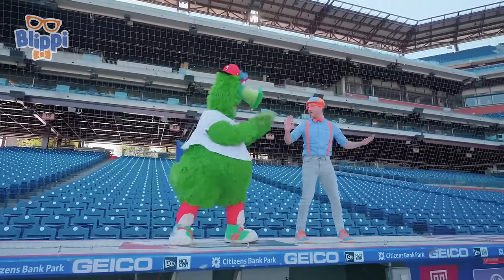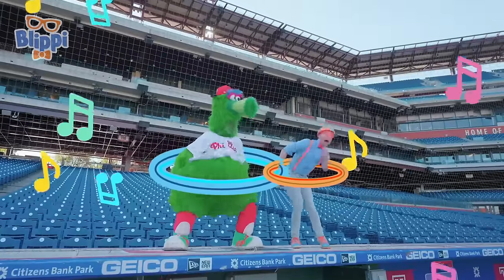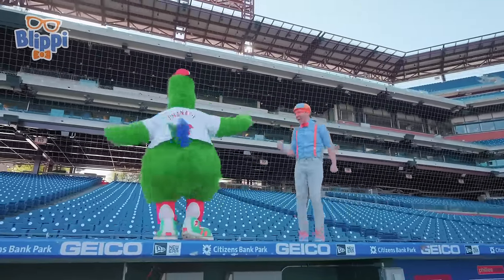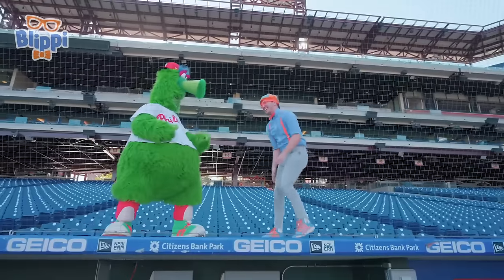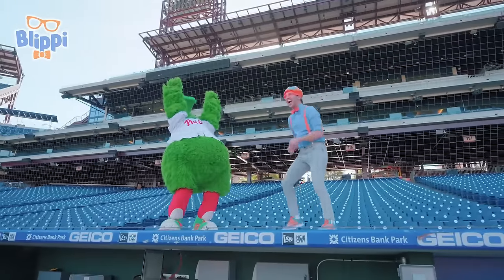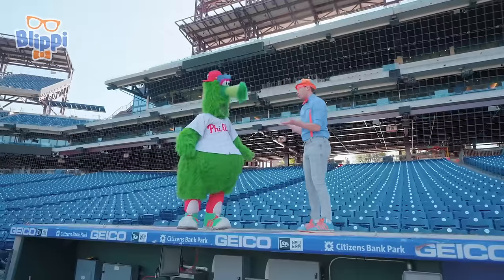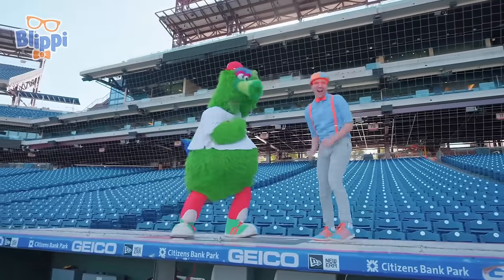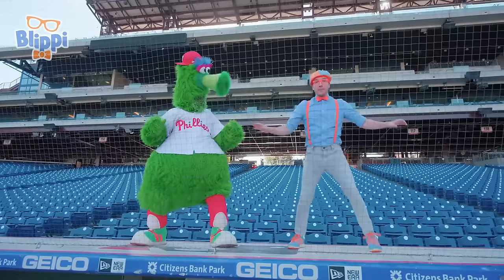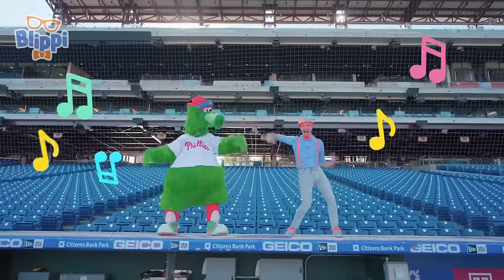Okay, here we go. Time to dance. Whoa! Yeah! Well, that was really good. Thanks for teaching me how to dance like the Fanatic. But did you know that I like to dance too? Well, would you mind learning some of my dance moves? Oh, okay, well, try dancing along with us. Okay, now we're gonna do jiggly arms. Woo! Yeah, here we go.